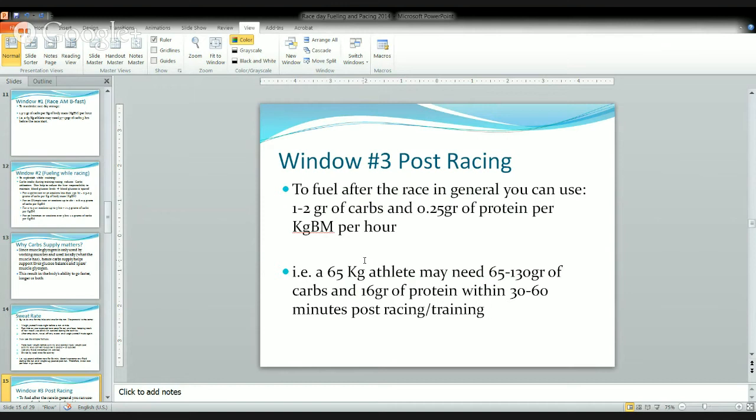A very simple way to do that is that most sports companies now offer recovery drinks, and they have these things considered already. They have these ratios between carbs and protein. So basically, what you need to do is determine roughly how much you need, and in the product, let's say Power Bar Recovery, on the back it will tell you that if you use 2 scoops of this powder, it has so much carbs and so much protein. So it makes your life very easy, very convenient, especially when you're on the go. You want to consume that between 30 to 60 minutes after you finish your racing or your training. That way you're going to help your body recover faster.